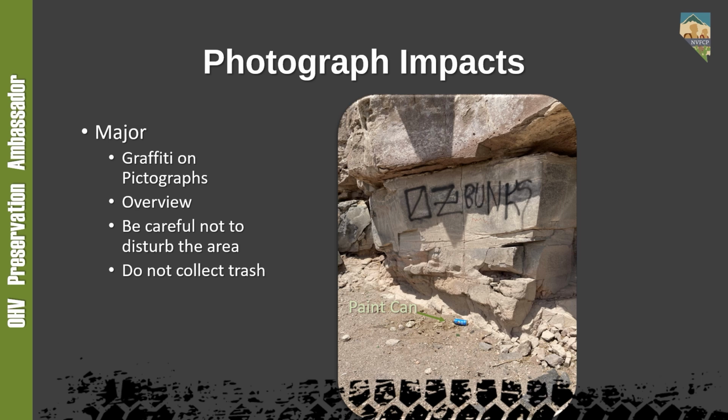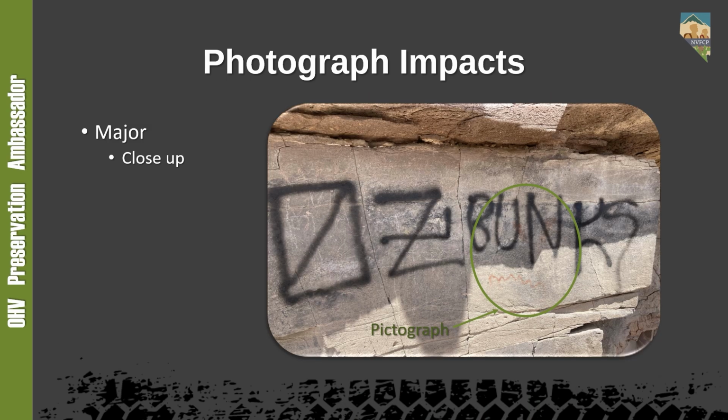As you can see in this photo, there's a paint can. And this was not staged. The people actually left their paint can at the site. Then you want to get a close-up photo if it's safe and you're not disturbing the area, so we can better see the damage that occurred. And you can see the pictograph in the red underneath the black spray paint.